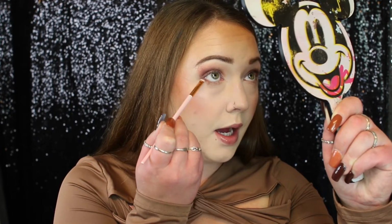And then on a really skinny smudging brush, I'm going to go back in with Rosy, and I'm just going to tuck this right up against the lash line. There is the first eye look down. And again, guys, I really like this look.